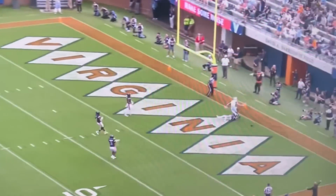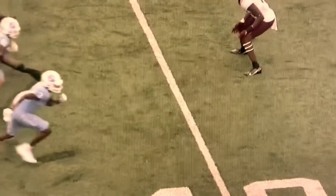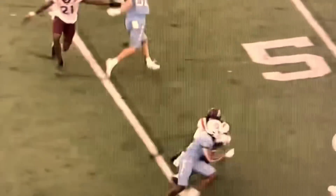His eye discipline, this is a big part. While some of the things I think break loose a little bit, I love the eye discipline. You see it here on this double move against Virginia Tech, really getting the defender to bite, and he does this through pretty much every route. He does a great job of really looking off where he wants to go. So if a receiver is looking at his eyes, trying to break, maybe from more so off coverage, that's when you see that he's able to sell his routes pretty well.